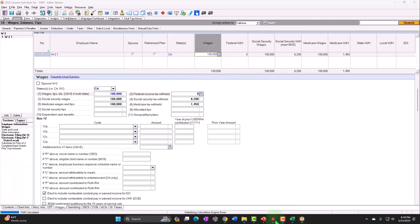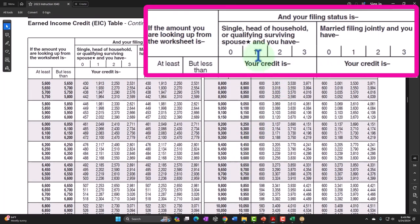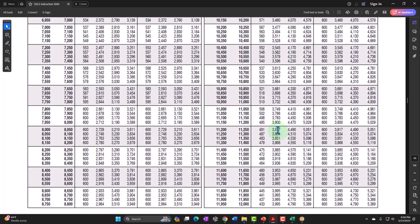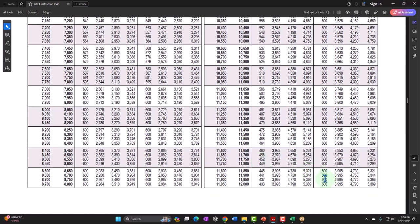And if I look at my tables over here, this comes from the Form 1040 instructions. I'm going to add a child. And so then I'm going to look at the income thresholds if they're single, or head of household in this case, and they add a child. So I'm looking for when it is going to go up to that $3,995. If I look at the income, we can say it's going up there around here. So they have to get their income up to about $11,750 in order to max out the credit. And then the credit will actually go down as they have more income beyond that point. So let's check that out.